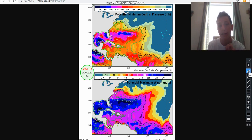So what this basically means, now don't look at the pressure for a second. Look at the bottom half of the map, which is the potential maximum wind in knots. You can see tropical depression, storm, category 1, 2, 3, 4, 5 hurricanes, all labeled there. But what this is saying is, you see the outlines, the sea surface temperature is like 26.5. That's about 80 degrees. You see 28, 29, even some 30 right there. But that's just the SSTs.